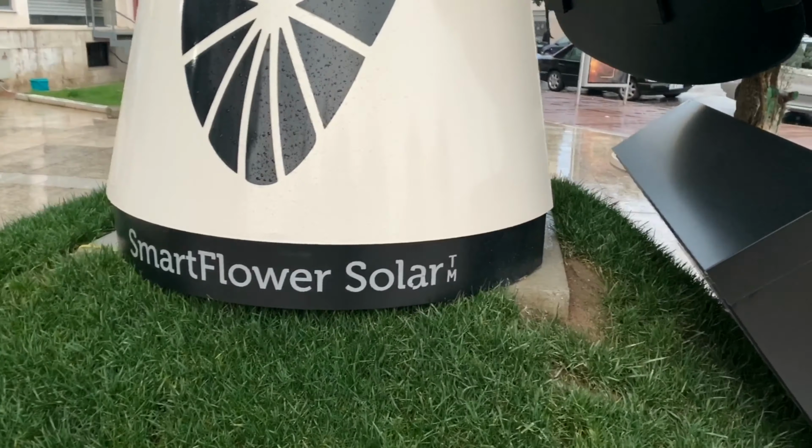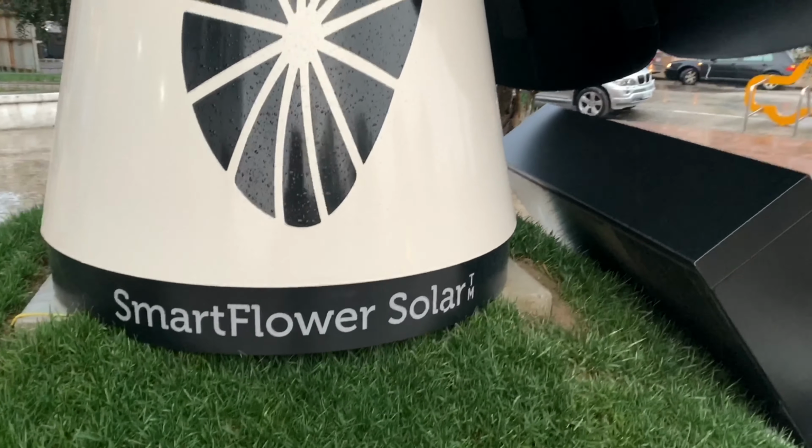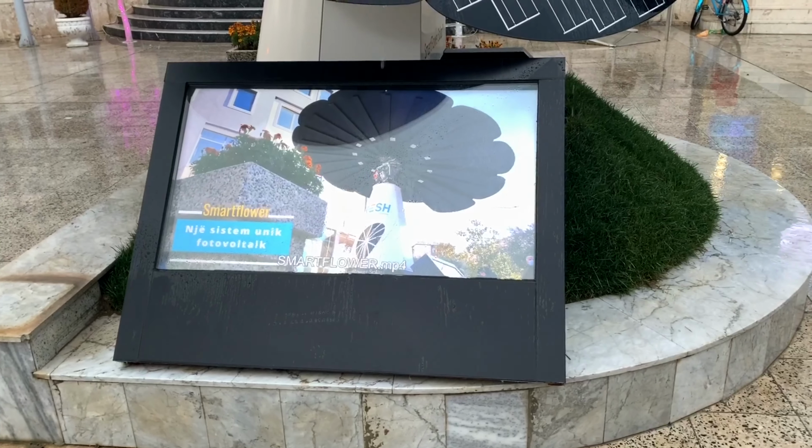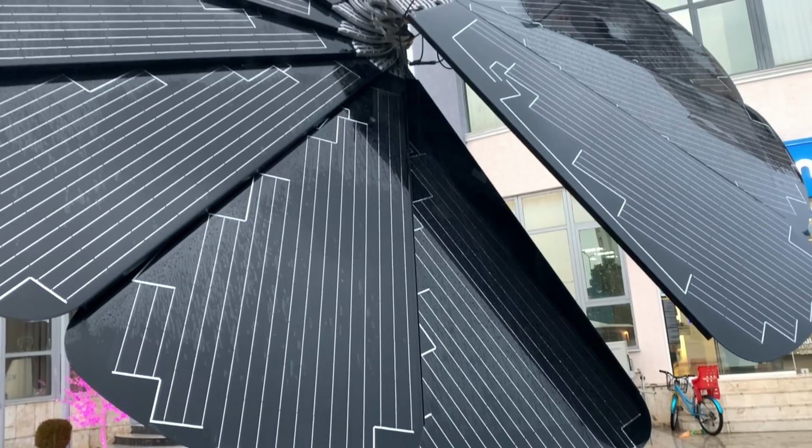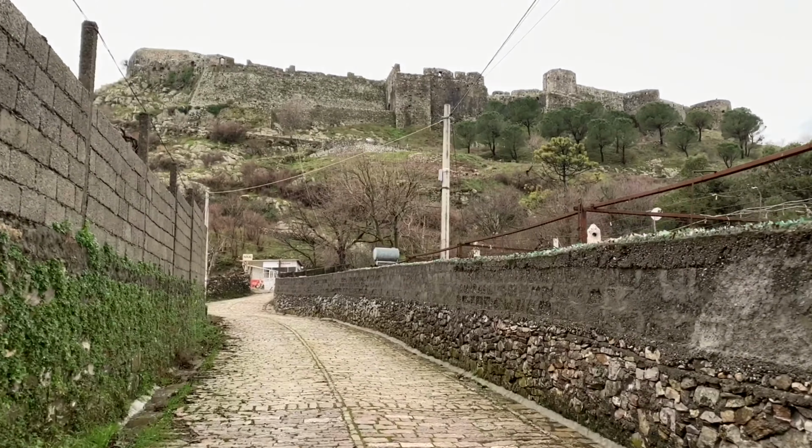As we're walking through the city, we can see this smart flower solar panel, which is an amazing idea to produce environmentally friendly electricity. There should definitely be more things like this around.